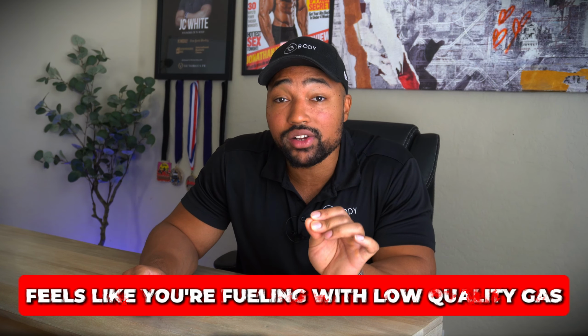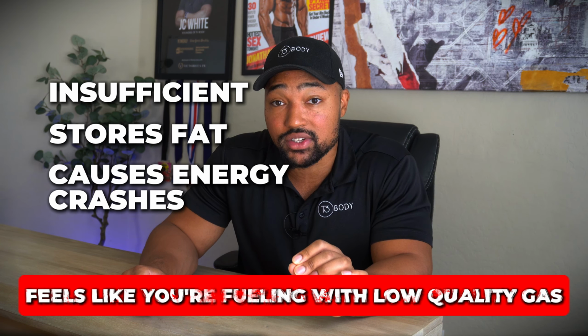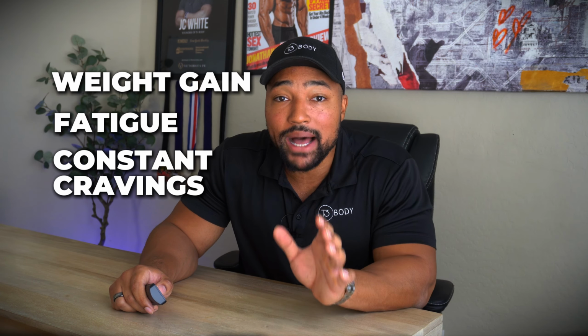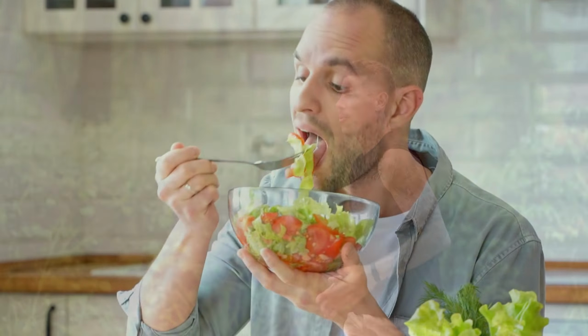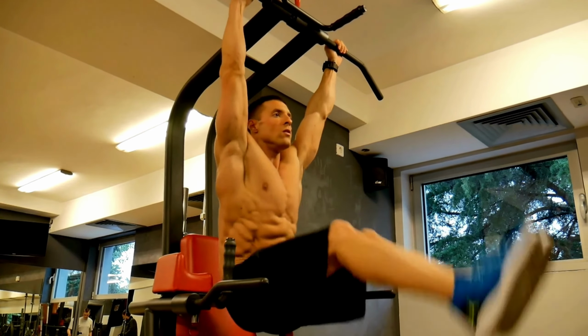Insulin resistance makes it feel like you're fueling with low quality gas. It's inefficient, stores fat, and causes energy crashes. If your body isn't sensitive to insulin, you're likely dealing with weight gain, fatigue, constant cravings. It can feel like your body is consistently working against your goals. With balanced glucose and high insulin sensitivity, your energy is stable, cravings reduce, and your body burns fat more effectively. You're literally a fat burning machine.